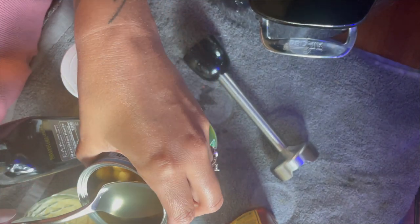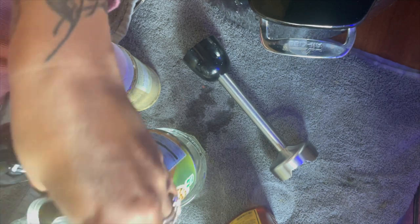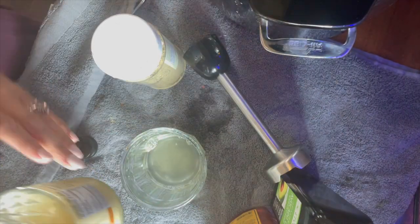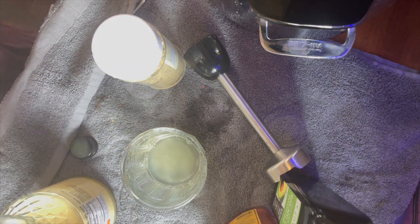While I'm waiting for my jars to seal, I'm taking you back to last night. You can tell because I have different nails, but I'm doing a little bit of meal prepping, and I promised that I would start adding some content in like that. If you want a dedicated video to meal prepping, I can do that, but I'm typically doing a little bit at a time throughout the week.